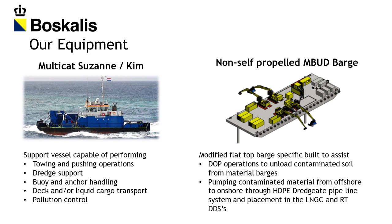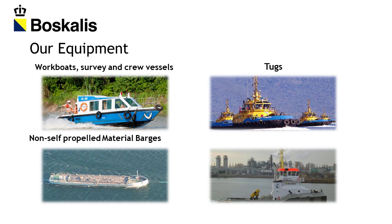The M-Bud will perform DOP operations to unload contaminated soil from material barges, pumping contaminated material from offshore to onshore, through the Dredge 8 pipeline system for placement in the LNGC and RT Dredge 8 disposal sites. We will also have a variety of light support vessels and equipment. This will include, but is not limited to, workboats, survey and crew transfer vessels, non-self-propelled material barges, and tugboats.